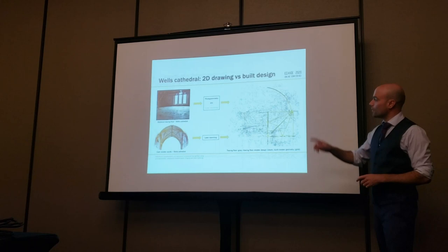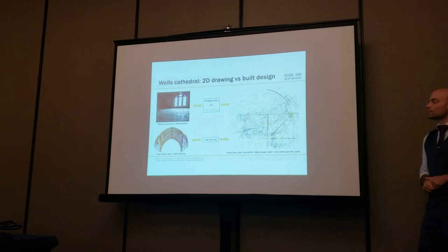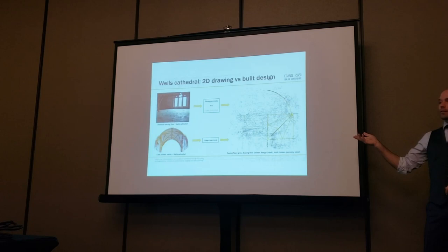So there's the vault in the bottom left, the cloister vault in Wells Cathedral. And there's the working drawing that they used for the stonework. This is the best example of a tracing floor that I was able to find. There's a couple other ones, but they're just kind of small pieces of versions of it.